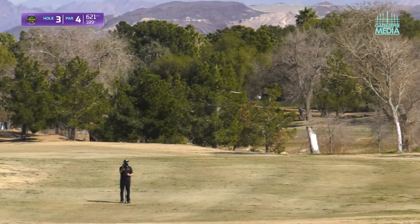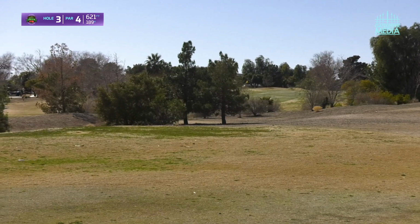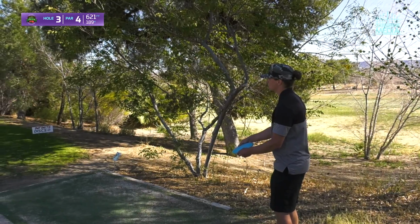There you go. Got the nose over. That'll be fine, that's perfect. That's it. That's all he needs. I'm sure he could have got the same distance with his flick if he wanted to, but maybe he's working on his backhand skills. That looked pretty clean.